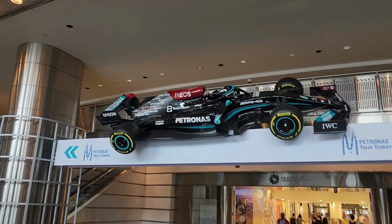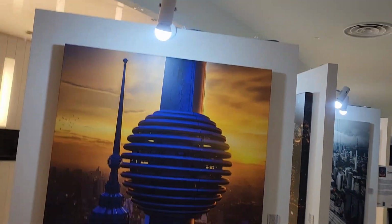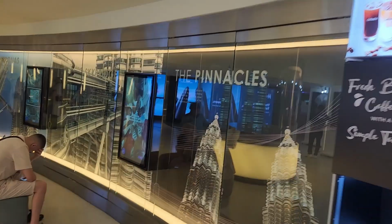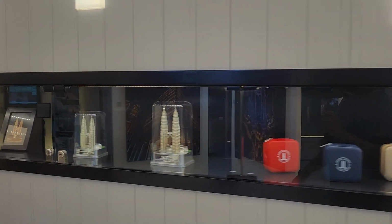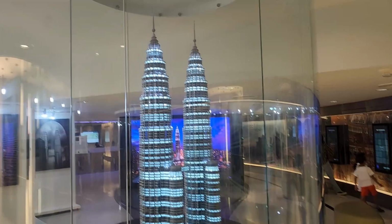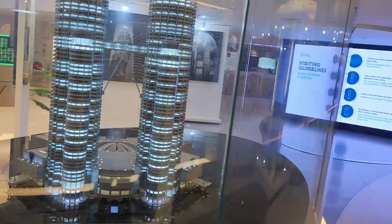So here we go through the main lobby, through the security checkpoint to the observation decks, which, oh, by the way, you need to get here about a good 15 minutes before the reservation time on your ticket. They're kind of strict about that. But while you wait, there is a nice little gallery that contains models of the entire complex, the buildings, a lot of pictures, and just some things to kind of keep you busy until your time comes up.